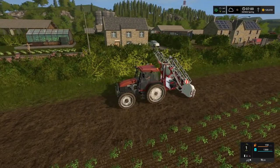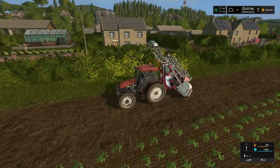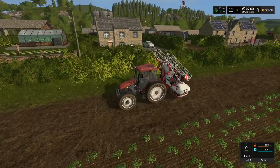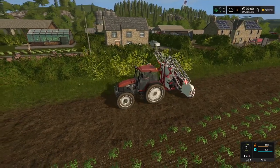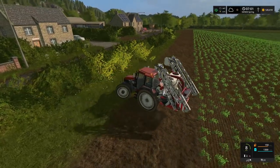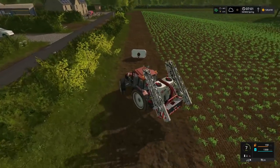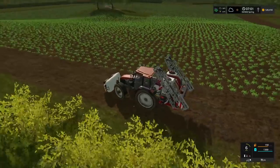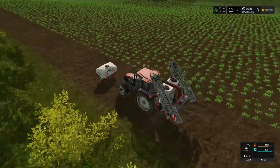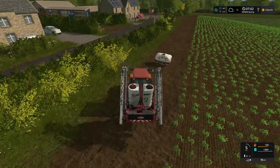Okay, just kind of give it a little nudge here. Well, that doesn't quite work. Oh, dear buckets, look at that. Brand new sprayer equipment, and it just fell right off the darn tractor. I want a refund on this thing. Yeah, this is terrible. Oh, look at that. A little fancy tractor driving got that thing back up there.